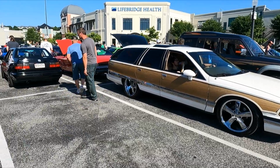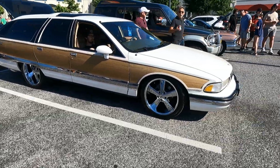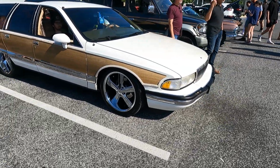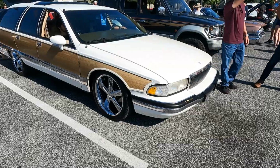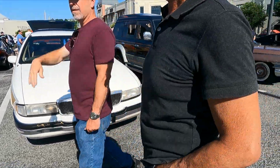So here you go, guys. The guy in the front is doing that. Got a really cool wagon. We'll give the guy a thumbs up on the wagon. Beautiful wagon. He's got the Buick Roadmaster. He bought it like dirt cheap.